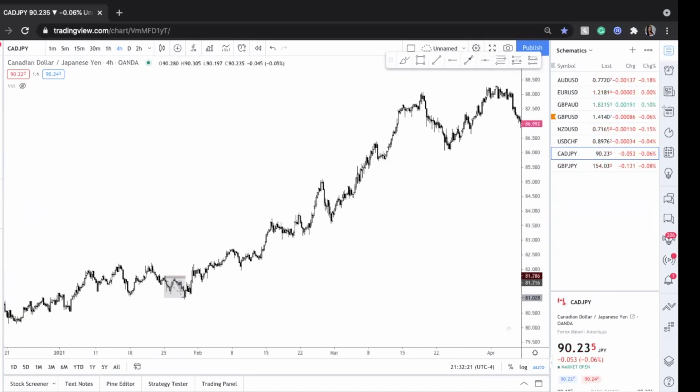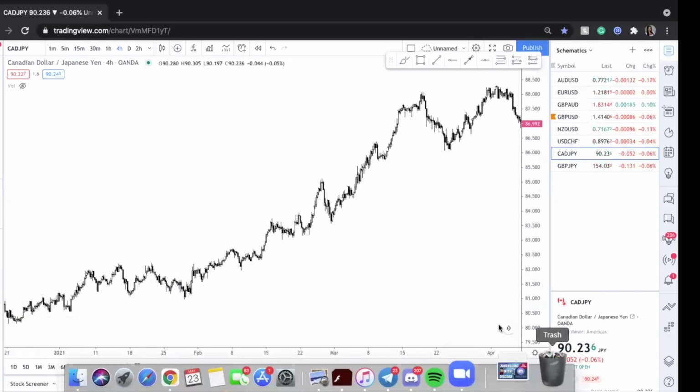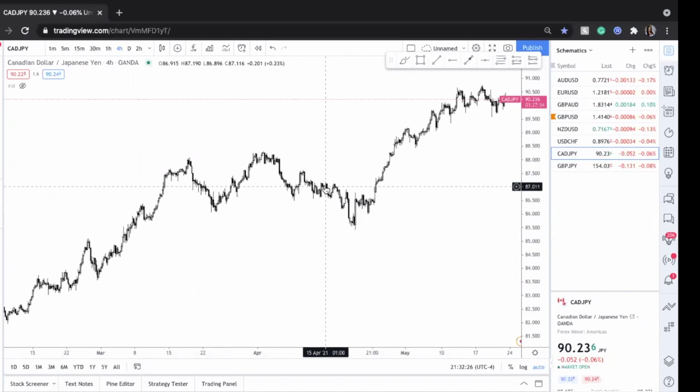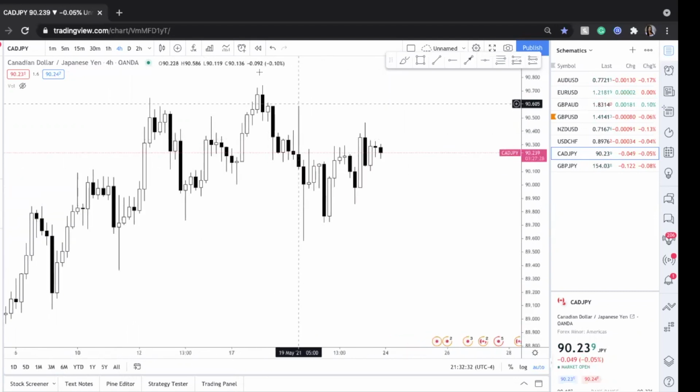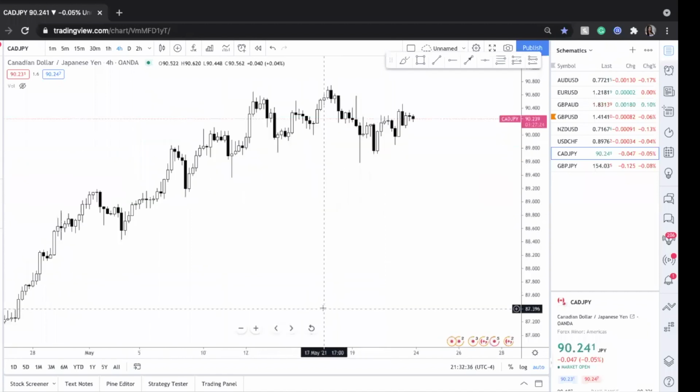Oh, this chart's not clear. Oh no, price action was here. The point of interest, yeah, okay. We went a little bit above that point of interest because this was the price action line.